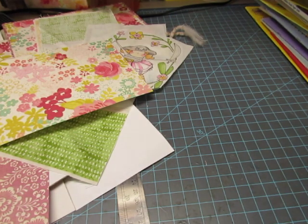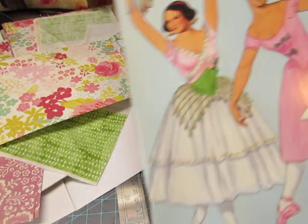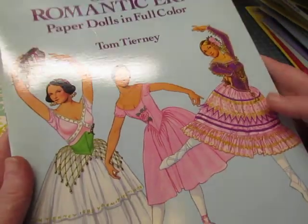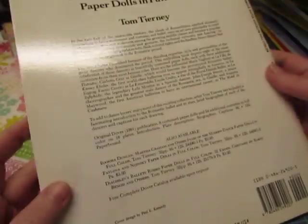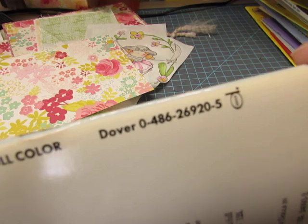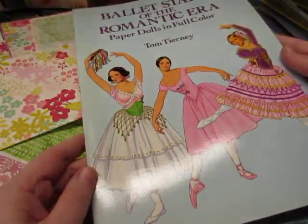Most of them are reproductions or just new paper dolls. I do have a few vintage. Tom Tierney does a lot of paper dolls for Dover. Trying to find it. Dover Publications. I used to get a catalog in the mail, but I don't even know if they print the catalogs anymore. But I'm sure you could find them online.